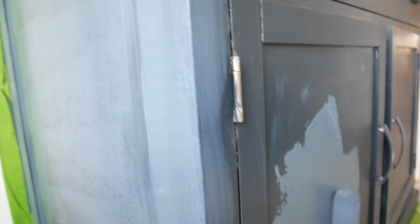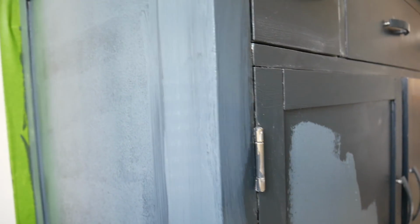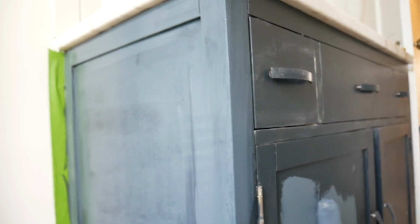Also, while decorating the bathroom, I'm doing my fourth and final coat on the cabinet. I definitely think four coats was enough to make the Railings colour look really bold and dark.